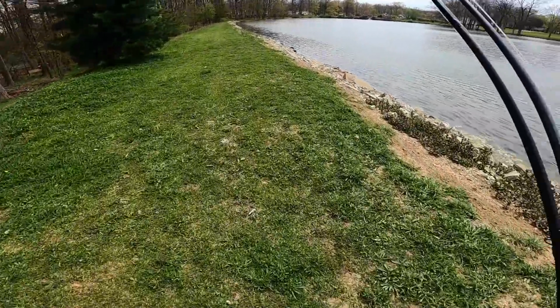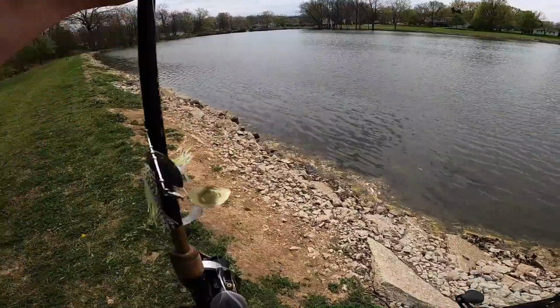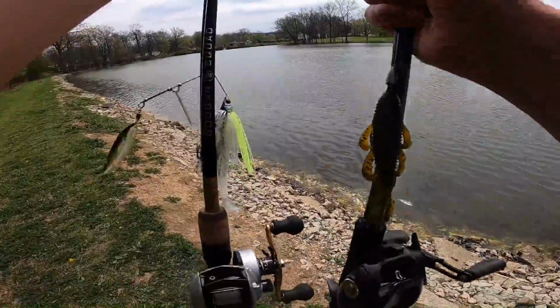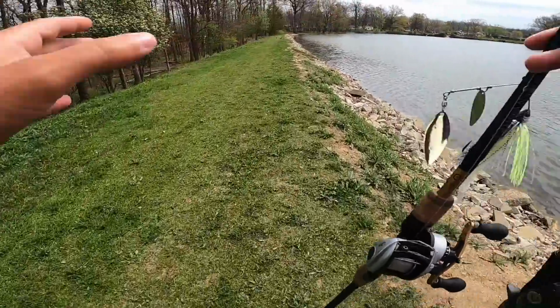Alrighty guys, so we are out here at the lake. This is actually a lake I've never fished before, so this is going to be interesting. I'm gonna start off with a spinnerbait. I literally only brought a bandito bug and a spinnerbait with me. I think this is going to give me what I need to get this done.